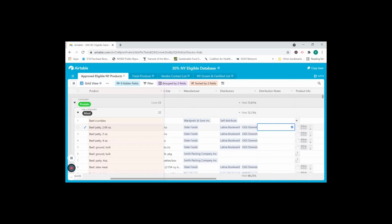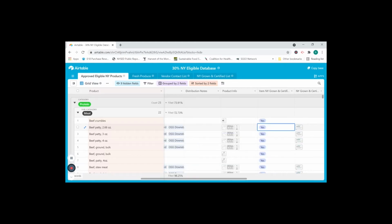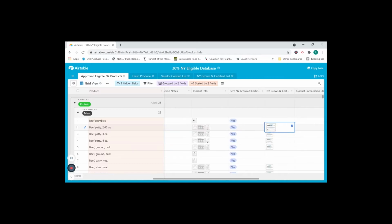I recently added this column for distribution notes so we can indicate things like dot numbers or pallet minimums for direct delivery. This is followed by product info, which includes things like sell sheets, product catalogs, and nutritionals when available. The next column indicates if a product is New York Grown and Certified. Then, for products that are New York Grown and Certified, we've included the New York Grown and Certified certificate.